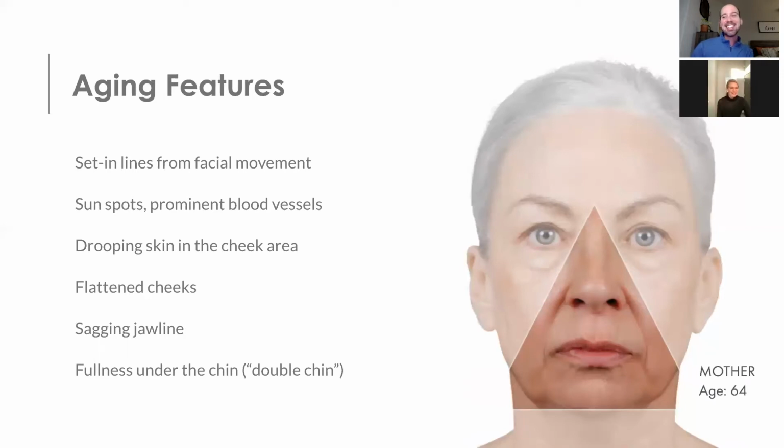Again, the aging features: you get those grooved-in lines from facial expression, facial movement. I feel like if it weren't for neuromodulators, Botox and Dysport, you would see some lines from talking to my 12- and my 14-year-old. But you get those set-in lines from facial movement. You get sun spots, and with sun exposure, just life history of sun, you're getting brown spots. You're also getting broken blood vessels. Going back again to the age-related changes that happen, some people will comment that they notice this deep fold that gets here, but a lot of it, sorry, Taylor, yes, sir.